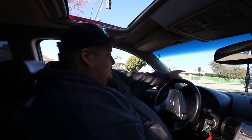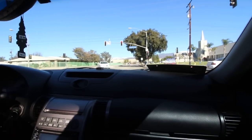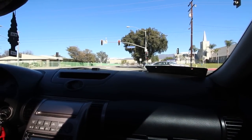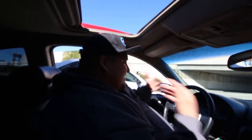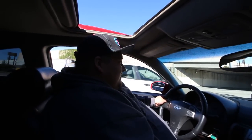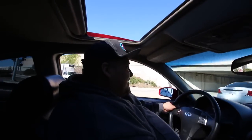The red is an attention getter. Look at that Evo. God. Oh, if only this was red. I mean green. What the? See that? Why is it that the vast majority of Evo owners and STI owners, they're Asian, man. And that's not to be racial. It's just like that's their Honda or something.